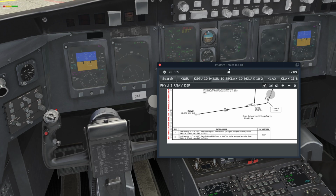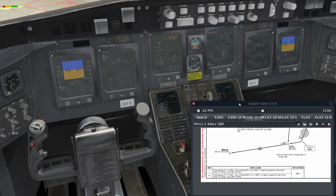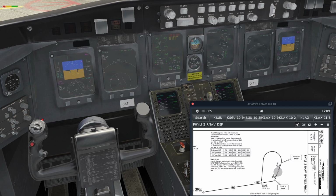Alright, initially heading 011 to 3400 feet, and then climbing right turn to 9000. So we'll put in 9000 initially here, or higher assigned altitude, direct ILAG, which we have here. And then Philly, and ILAG track 249 to Philly. So that all matches. Departure standard or lower than standard if authorized. Minimum climb 245 feet per nautical mile to 3800 feet. We usually climb out at 200 knots here, so as long as we keep it above 1,000 feet per minute, we'll be perfectly safe.